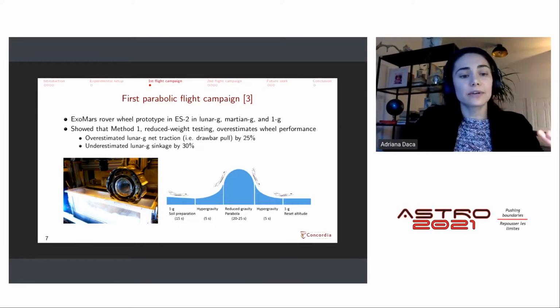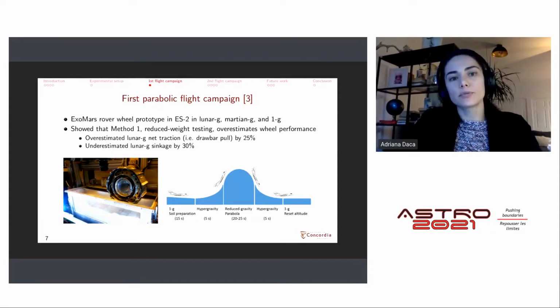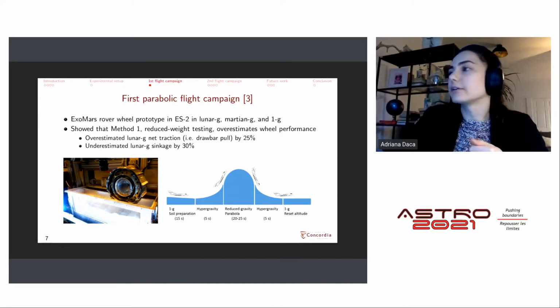Since the effect of gravity on the soil particles was essentially isolated in these experiments, it was concluded that this is an important factor that needs to be considered in mobility testing, because the performance in reduced G was worse than what we saw in the 1G test at equal wheel load.